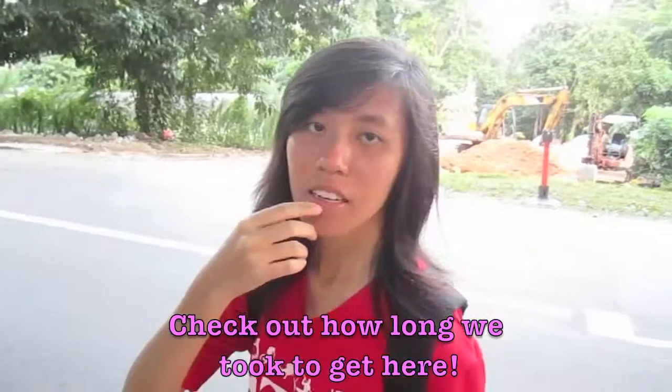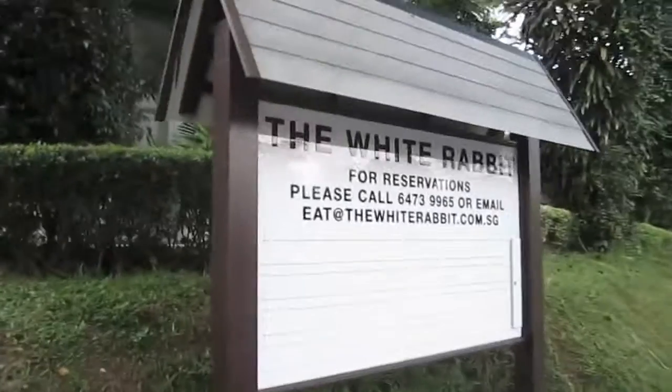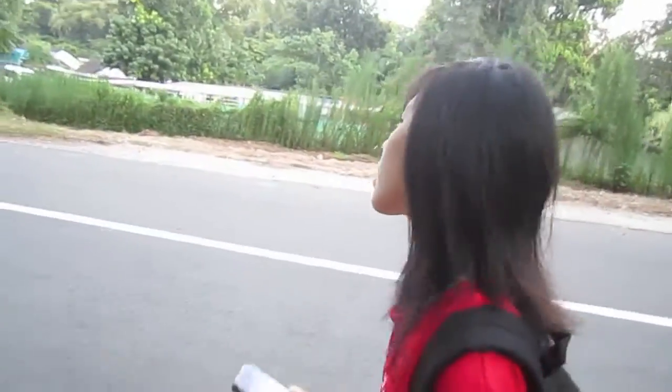Ew, and hi. We are on the way to find our SMUX group, but we don't know the directions. So now we're trying to look for White Rabbit 39C. Just found it. You walk straight till you see Loewen Road.